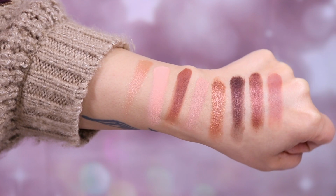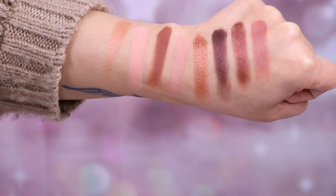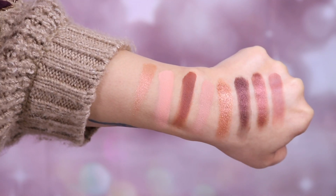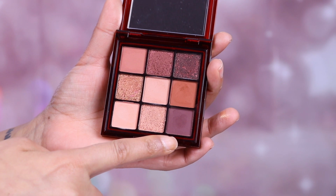This is another metallic shade. This one is called Pink Marshmallow. Really pretty shimmery colour. It's like a peachy pink sort of colour, and it's intense, really pigmented and looks absolutely beautiful. And then finally we have number 9 on the end here.